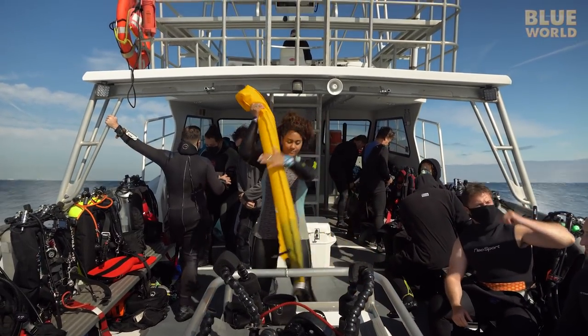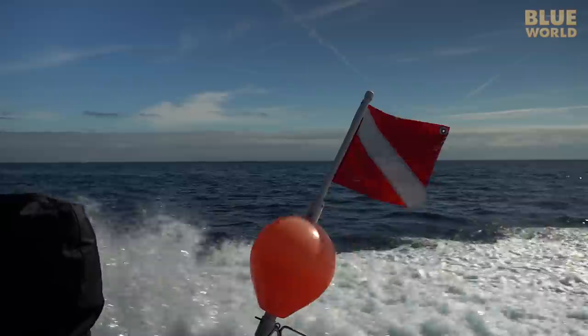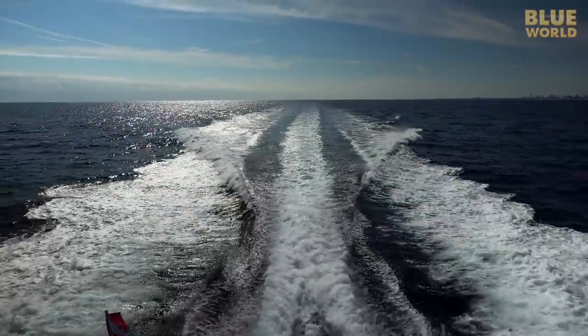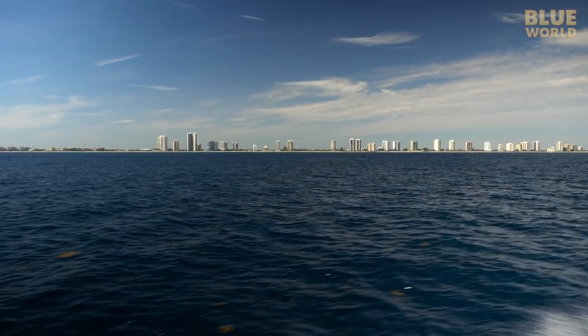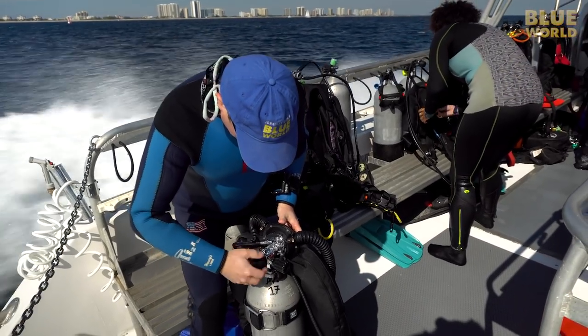We have a nice surface interval while Captain Scott moves the boat to another site. We switch tanks, and then it's time to dive again.